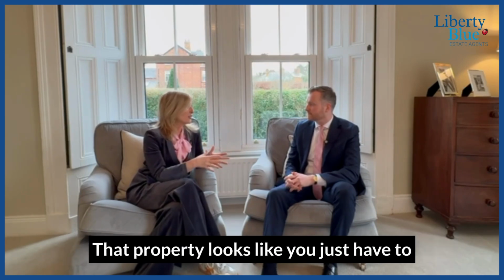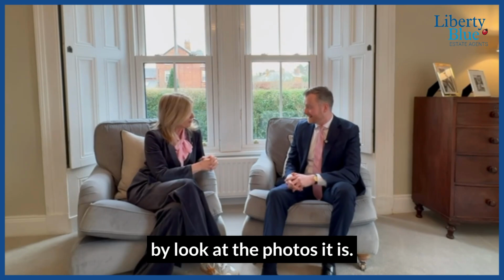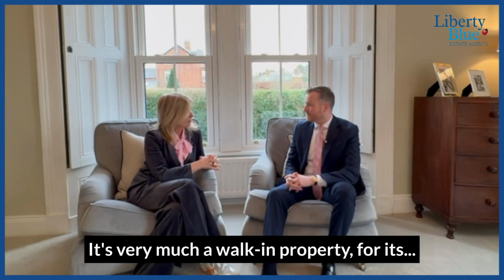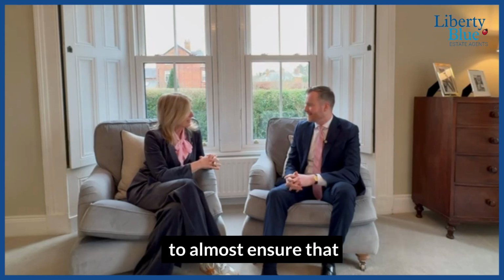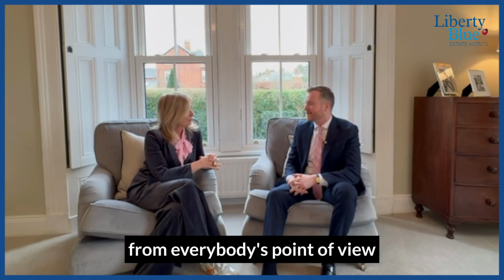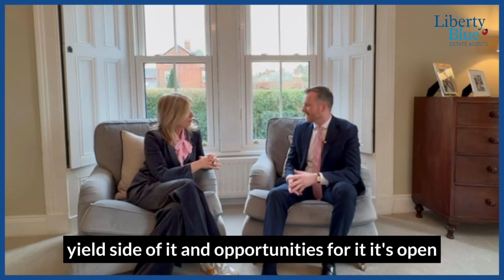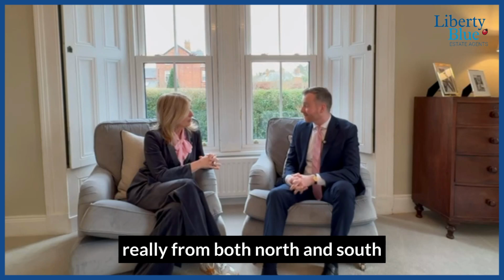So if there are investors looking to buy property in Belfast, they see a property at 195,000. That property looks like you just have to bring your suitcases. It's in beautiful condition by the look of the photos. It's very much a walk in property. I'll be doing what I can to always ensure that, for ease from everybody's point of view. In terms of the yield side and opportunities, it's open really from both north and south.